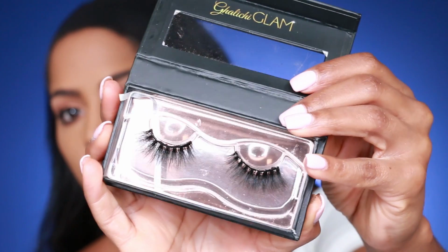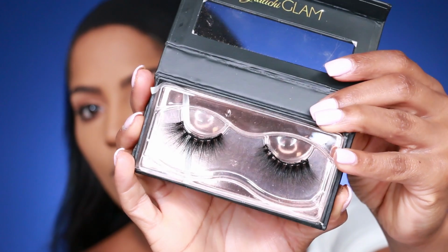Okay, so with this look, with the winged out liner, I really wanted my lashes to be kind of flared at the ends. So this is Ella Lashes from Lilly Lashes. So you guys can see I've already used these, but they're pretty flared and wispy.